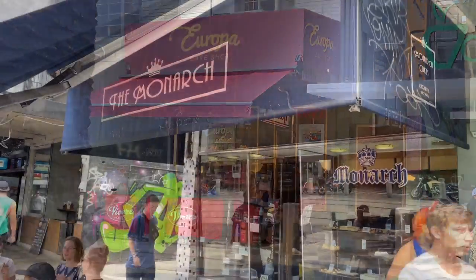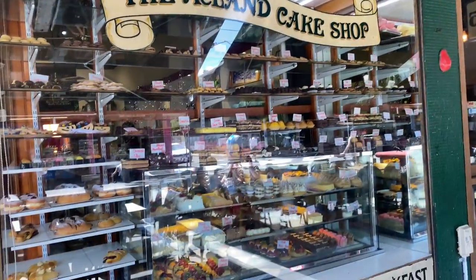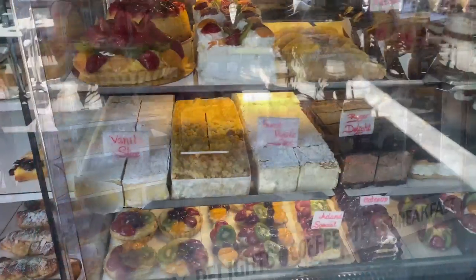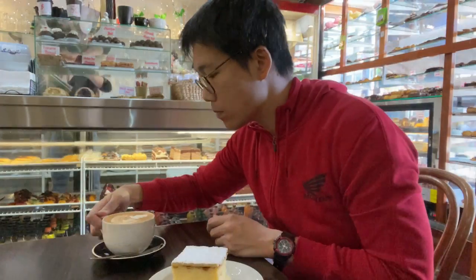The cake shops at Acland Street have all been established for more than 100 years, and the Acland Cake Shop is the one that I would never miss every time I visit Melbourne. This vanilla slice is a must-try item for me, as well as the flat white.